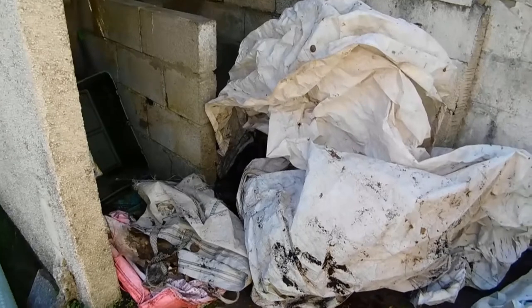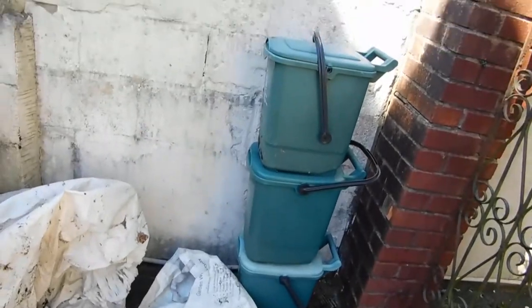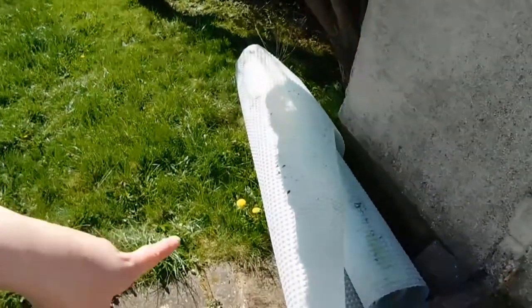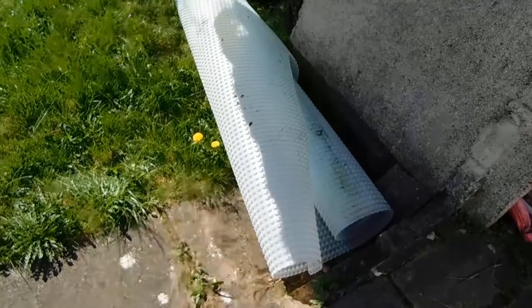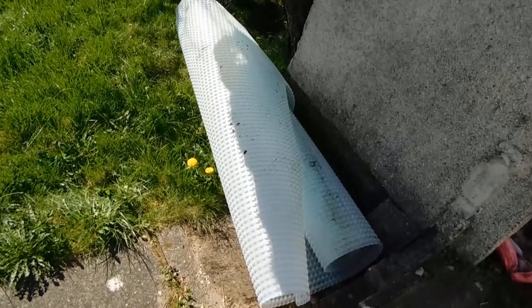And this tarpaulin with the Mr. Horrible Spider in it. Oh my god, look at it, it's horrible. Lots of the recycling bins, the food bins, and there's stuff in there that there's no point even going through. And over there. And this was in there because it's like an underlay that was left here when mum had her flooring done, but it's been here for years.